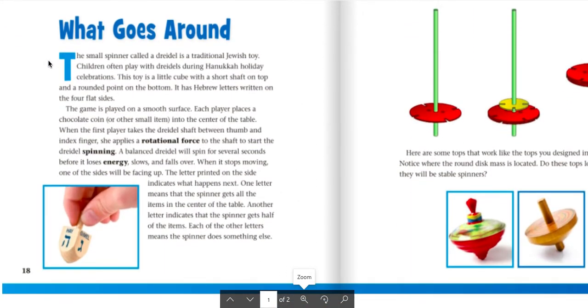The small spinner called a dreidel is a traditional Jewish toy. Children often play with dreidels during Hanukkah holiday celebrations. This toy is a little cube with a short shaft on top and a rounded point on the bottom. It has Hebrew letters written on the four flat sides. The game is played on a smooth surface. Each player places a chocolate coin or other small item into the center of the table. When the first player takes the dreidel shaft between thumb and index finger, she applies a rotational force to the shaft to start the dreidel spinning.